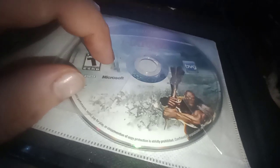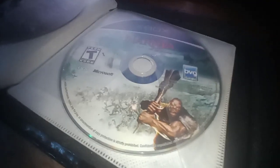So Narnia, I've always wanted this game back in the day because I really loved the Narnia movies. But it was okay, honestly. Now I look at it.